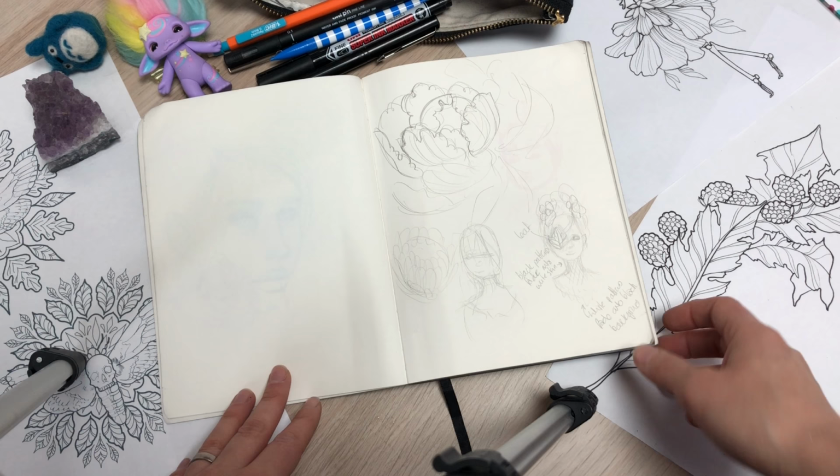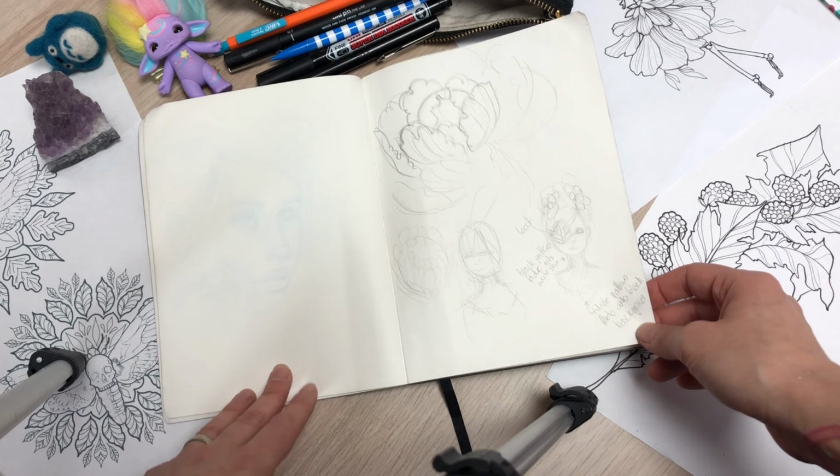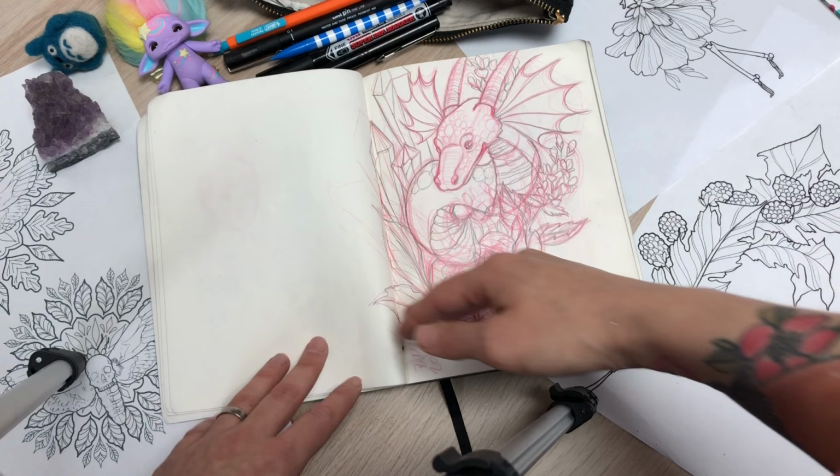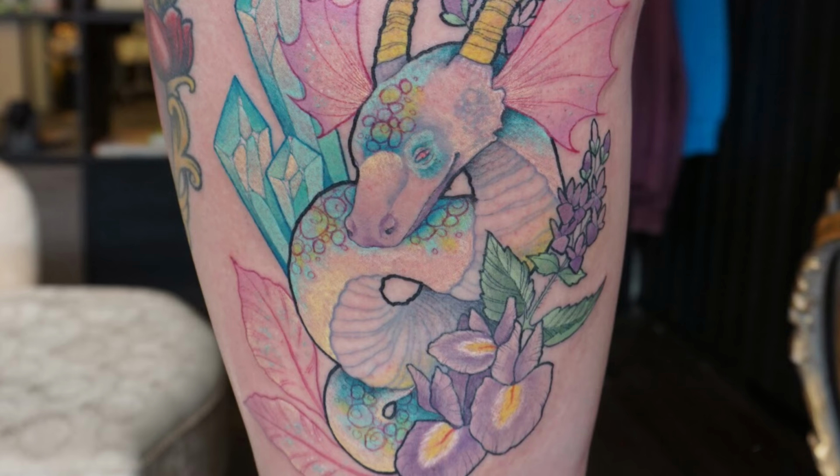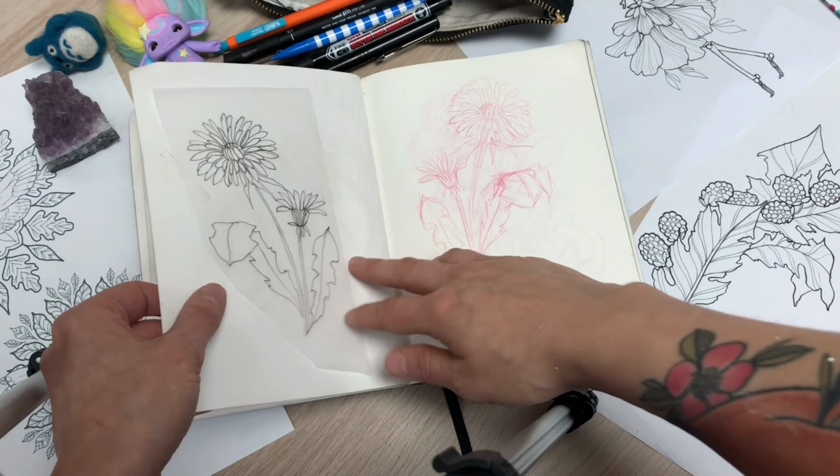Here's me sketching out a poster design that was kind of a commission that didn't end up happening. But yeah, I was just kind of messing about with ideas. So this one did get turned into a tattoo, so I'm going to insert a picture of what the tattoo looked like here. And I'm going to try and do that as I go along, put pictures over the top of how the tattoos turned out if I use the drawing to do a tattoo.